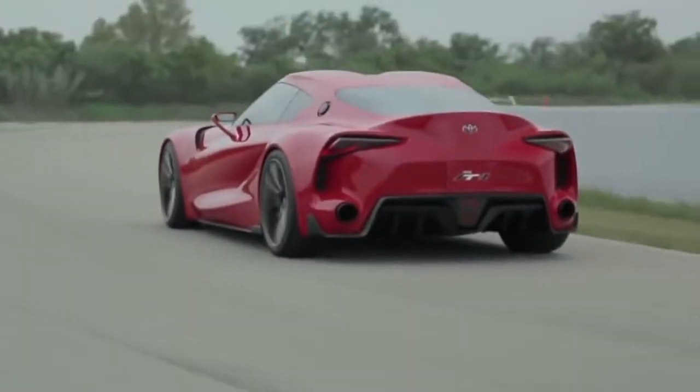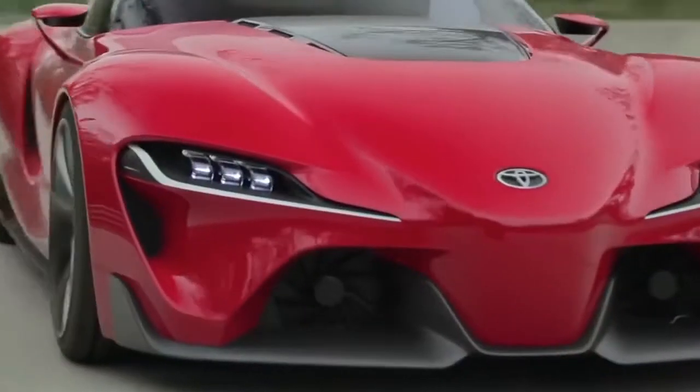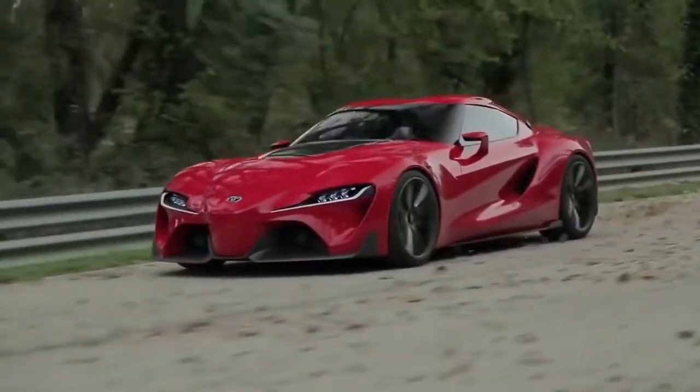This car accelerates from 0 to 60 miles per hour in 4.5 seconds, and its maximum speed reaches 190 miles per hour. The front and rear lights of the car will have LEDs, and the car slightly resembles a Lexus LFA.